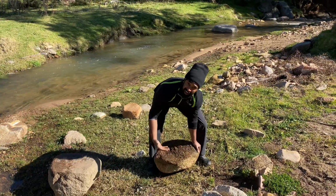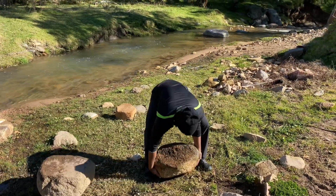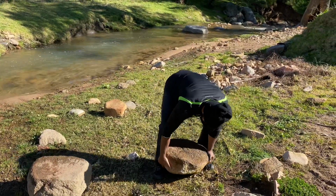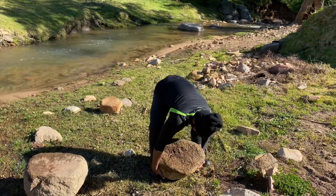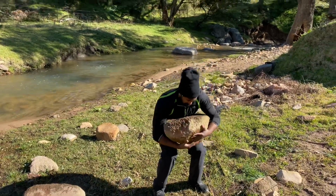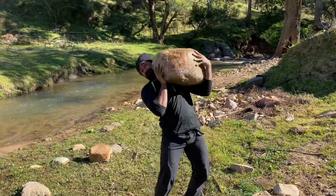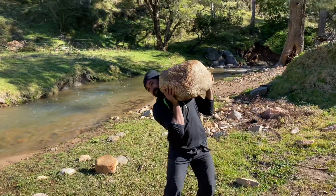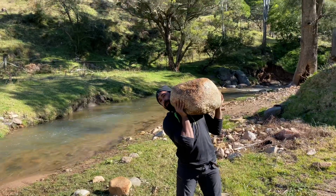Just finding handholds is difficult, eh? Yeah. This is where the weight distribution really becomes difficult because there are no handholds on these stones. Even with a flat edge, it's not much of a help. There we go. Yeah, there you are. That's great.